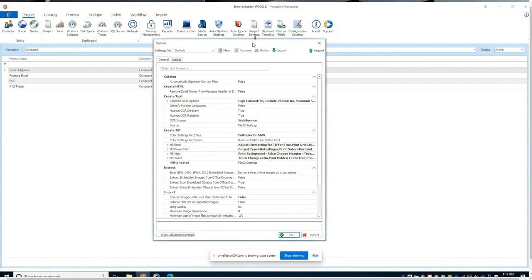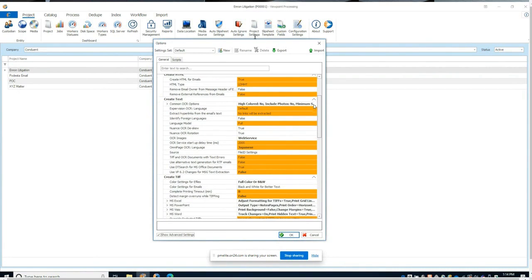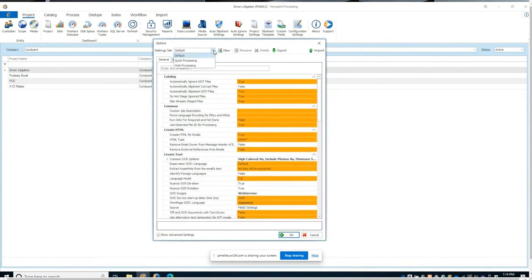Okay, thank you. Yeah, and you can use those templates throughout the product. I just happened to open up here the project processing settings. It lists all of the different ways that you might want to process data, categorized by how you want to handle the NIST files, how you want to handle text extraction, or whether you want to identify foreign languages or not. All of those very granular settings you can templatize and save, and you can create multiple ones, as Pete referenced.